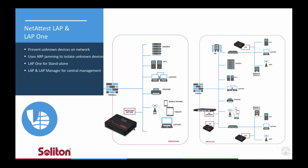And I'm not going to talk a lot about this because we did a webinar a few months ago about the Labone. So I invite you to go to our website and take a look at that to get a better understanding of exactly how it works. But basically, what the Labone does is it learns what devices are on your network. And once it's learned about the devices that you've allowed on your network, it goes into a jamming mode so that any other device that attempts to connect to your network, whether it's through the wired LAN or through the Wi-Fi, will simply be blocked and will not be able to communicate with any other device on the network, and all the other devices on the network will not be able to communicate with this intruder on the system either.